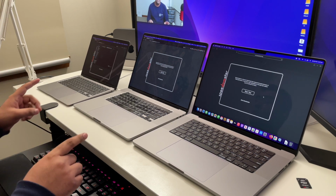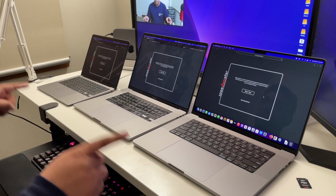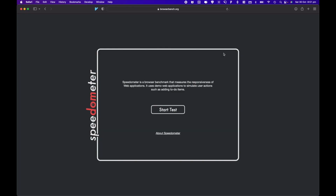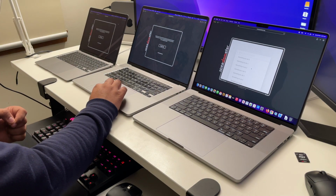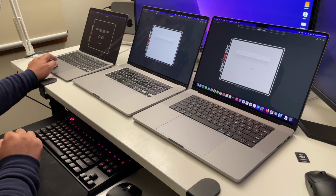First test we're gonna do is on Safari on all 3 computers and see what scores we get. Next I'm gonna run the same test on Chrome, and then on Firefox. Okay, so let's start our test on M1 Pro, on Safari browser, on Intel i7 and then on MacBook Air.